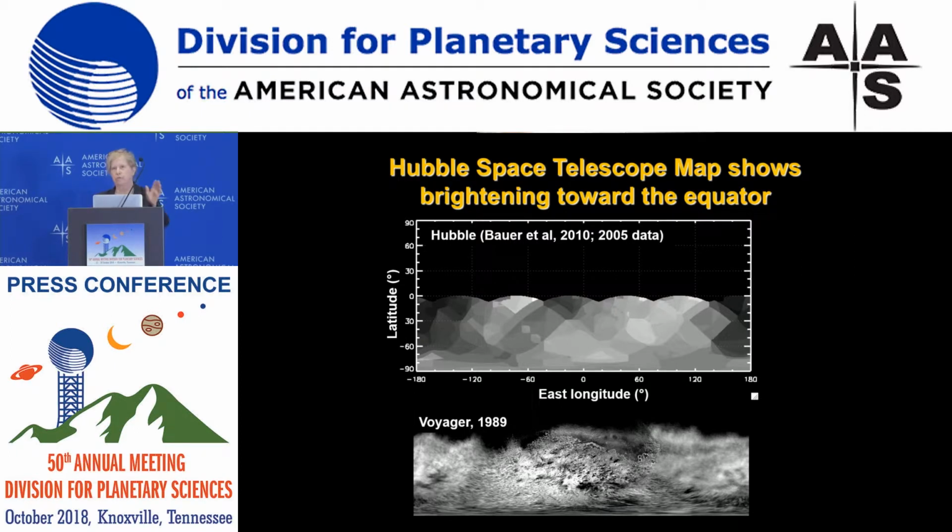So on the bottom there I have that map that Paul Schenk put together. And here are the two areas. This is a Hubble Space Telescope map. Of course, it's much lower resolution. Here are two areas that are brighter than they were in the Voyager observations.